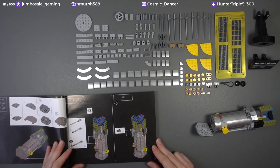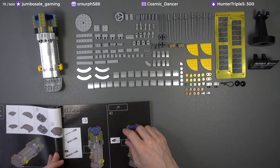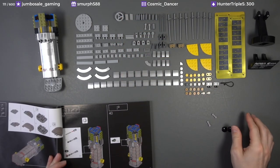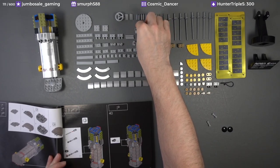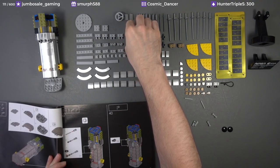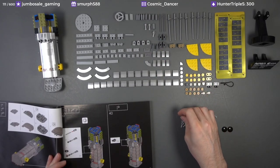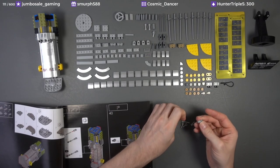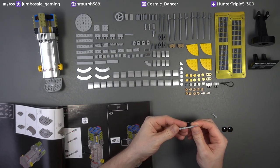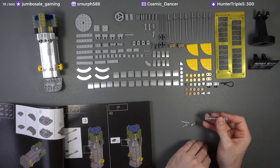Looks like we're doing some more side details. Got two of each. These. For those. All right, so this goes in here. Goes on the end of that, and then this goes on the end of this.